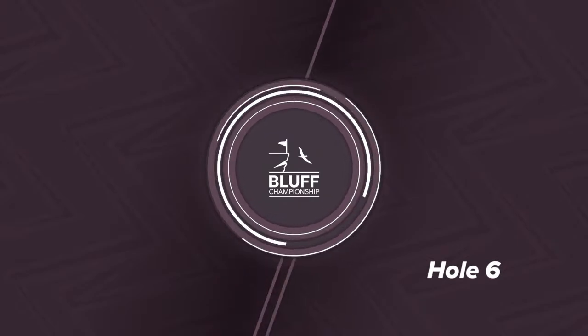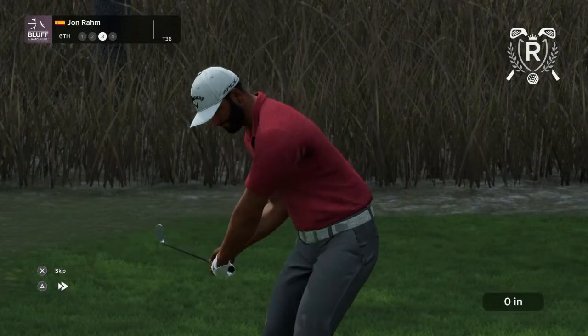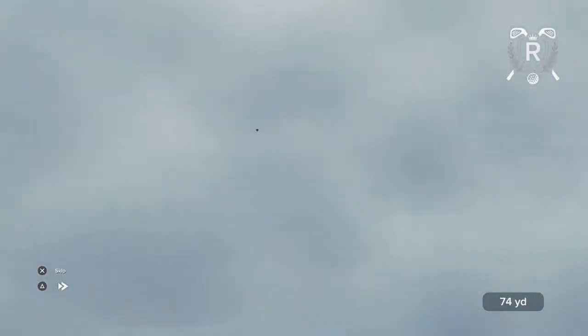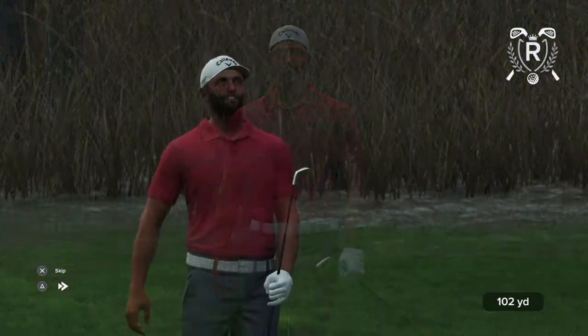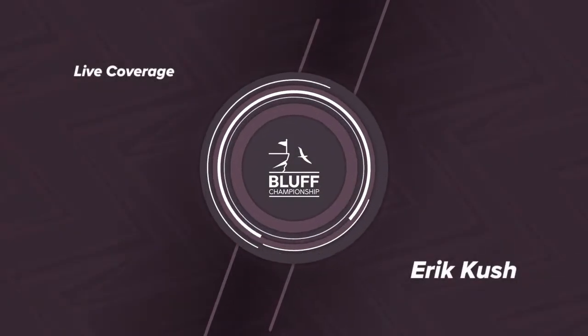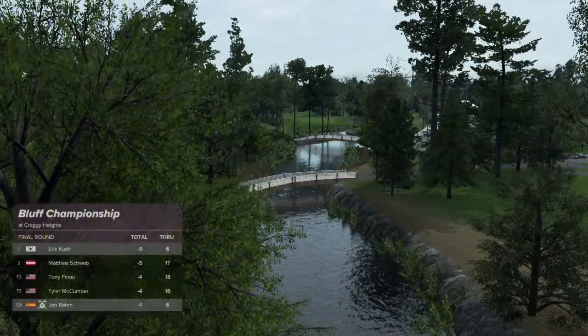We'll now move over to Jon Rahm. It's been neck and neck. He's actually tied with his rival. This is tough. Can he do it? Yes! And that will move him up the leaderboard as well. Our leader is currently enjoying a 4-stroke advantage.